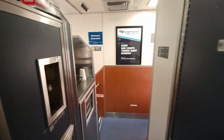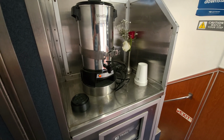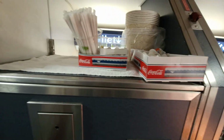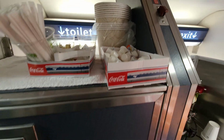Speaking of breakfast, a lot of people want their coffee, and for sleeper cars, you have free coffee available in the middle of the coach. Always put a lid on whenever you get coffee. The train can move about unexpectedly, and we don't want you getting burnt. Sugar and creamer can usually be found very close by.